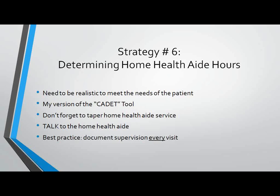Now, I did not change the M items for this, but you can clearly see bathing, dressing, and shampoo, then elimination, ambulation, transfer, etc., etc. This tool is actually a couple of pages long, but if you calculate the score in each of these sections, you can use that raw number to help you to determine how many home health aide hours or visits your patient needs.